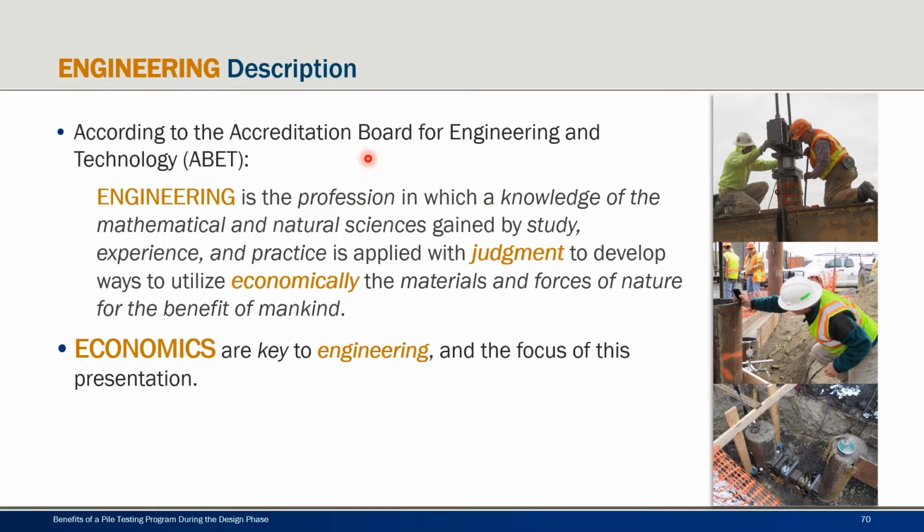And engineering was more fine-tuning that and utilizing materials more efficiently, and utilizing our judgment and coming up with a more economical design. So the official definition of engineering is listed there, mentioning practices applied with judgment to develop ways to utilize economically the materials and forces of nature. So utilizing maybe a set amount of materials more economically, build it more efficiently, bridge structures, bridge cross beams, whatever the case is. Especially in countries that don't have as many materials, it becomes even more important.